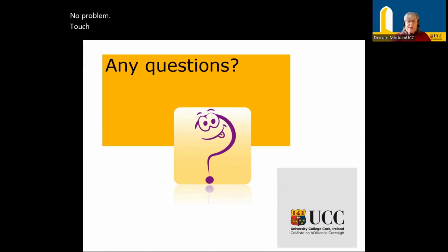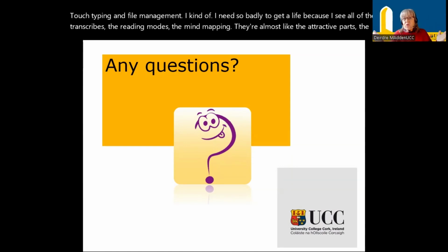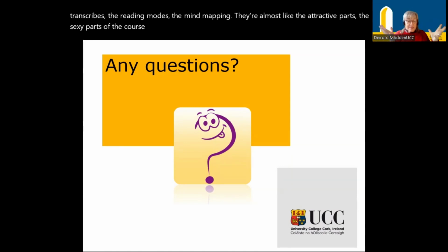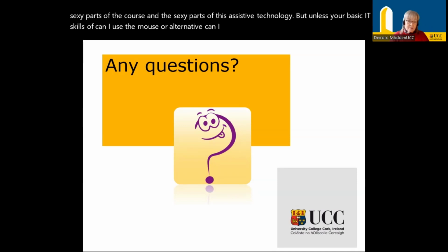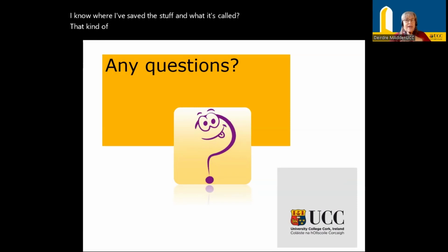Touch typing and file management. I need so badly to get a life because I see all of the transcribes, the reading modes, the mind mapping. They're all almost like the attractive parts, the sexy parts of the course and of assistive technology. But unless you have your basic IT skills, can I use the mouse or alternative, can I input my text in whatever way suits me, and do I know where I've saved the stuff and what it's called, that kind of underpins getting the maximum.